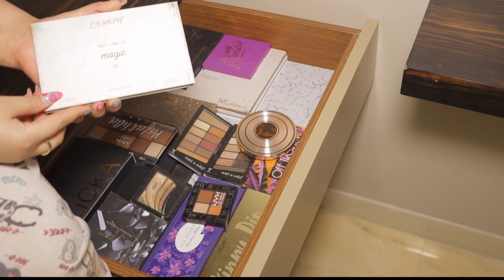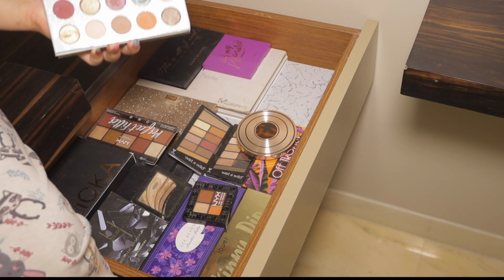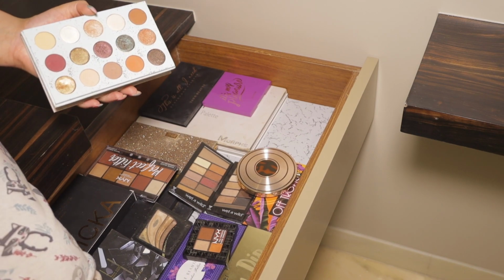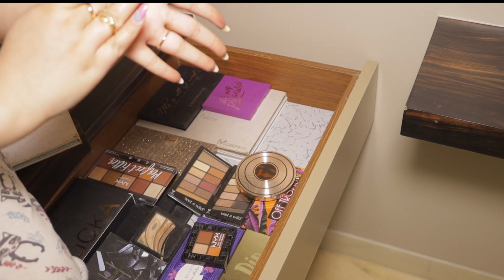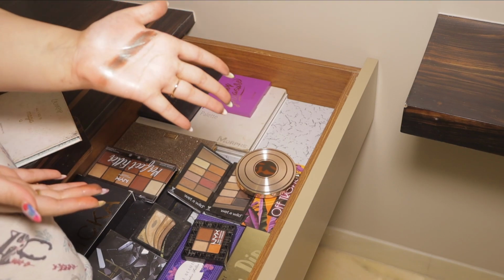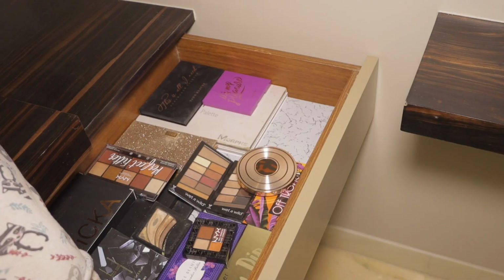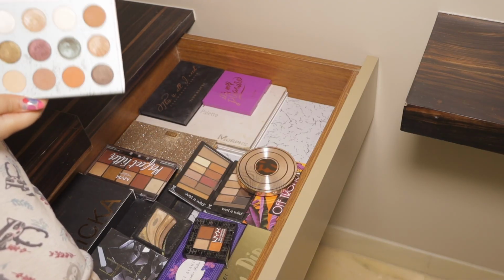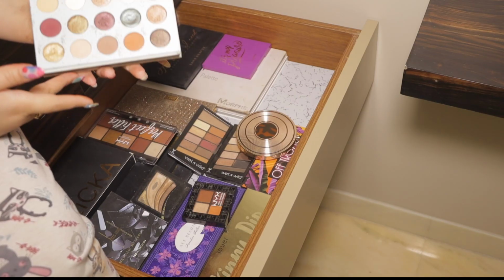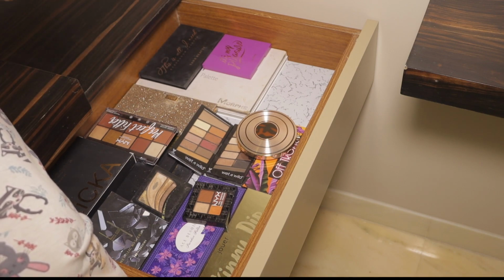This is the ColorPop All I See Is Magic palette. I have really used this palette a lot. It just is such a pretty palette. These sort of shades that transition from blue to brown, my heart lies in them. I love duochrome shades so much, and the shadow quality again is amazing. I really need to start using this palette again because I have not used this in a while.